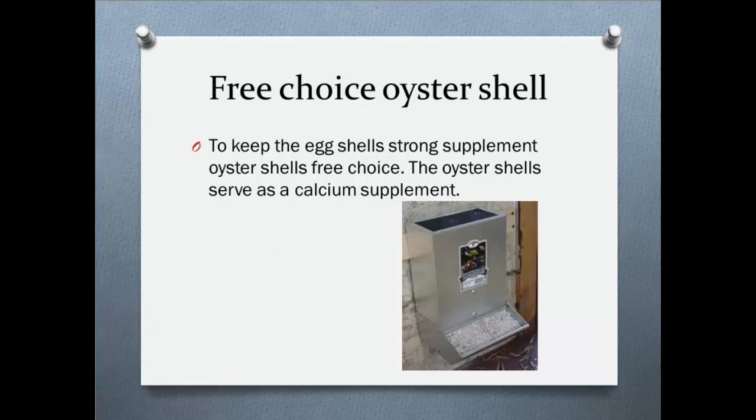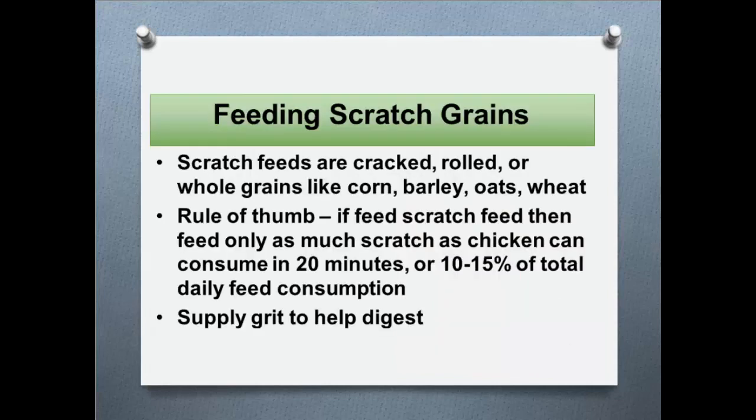If you have weak shells, usually that's an indication of them not getting enough calcium in the diet. That's one indication. They'll also start to become less thrifty because if they can't get calcium in the diet, they'll start pulling it out of their body, their bones and feathers and things like that. So it's cheap. Just give them free access to that all the time.